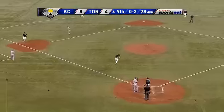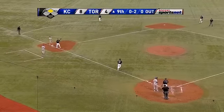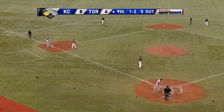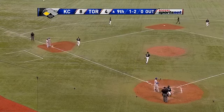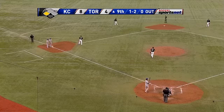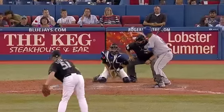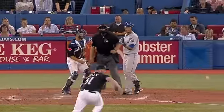Ball gets away from Arancibia. Litsch gets on it, but Moustakas moves to third. This turned into an ugly inning. Francoeur was hit by a pitch. Arancibia dropped the pop-up. He was charged with an error, and now the wild pitch goes off Arancibia, and Moustakas moves to third.